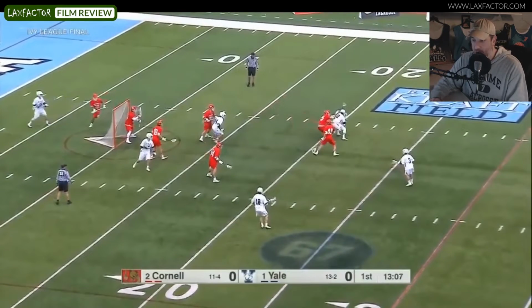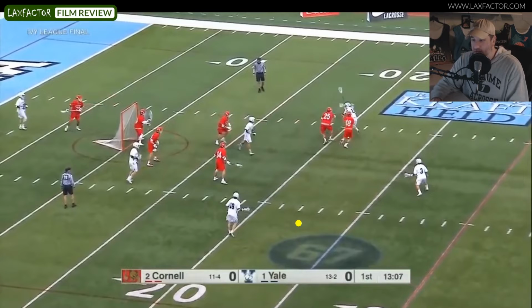Adjacent help. He's off. He's turning his back, and here's the double team. And the benefit of how Cornell did this, anytime they doubled like this, they double hard. Both guys are going. They're trying to box Reeves in. They're trying to stay on his hands so that he can't just pick them apart.